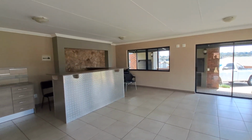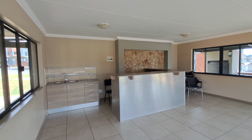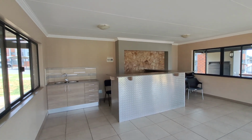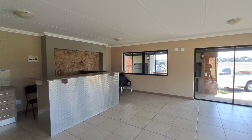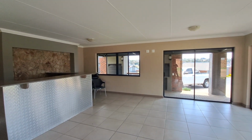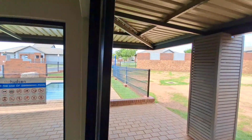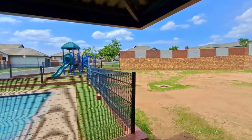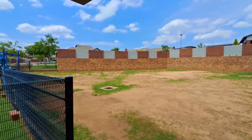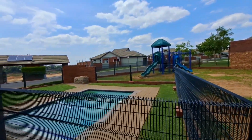So it's very open, very spacious. You have your built-in bar over there, you have your basin over there, so you can use this space to also host some people. When you're having a party, you can also have it here. And on the other side you have two bright areas that's also similar to the one that I just showed you. And when you come on this side, we have some swings and a playground for the kiddies, and we also have a swimming pool. This is very lovely.